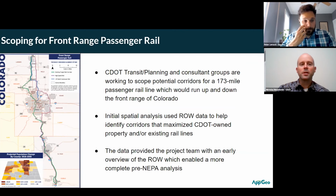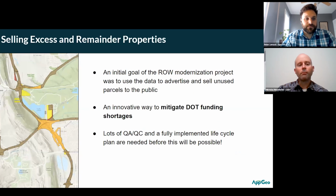And this next one is pretty interesting. It's regarding the Front Range passenger rail, an idea that has become pretty hot lately here in Colorado, of putting a high-speed rail up and down the Front Range corridor to try to alleviate some traffic issues. We have some consultant groups as well as internal CDOT groups working to identify the possible corridors for that rail line. This right-of-way data really helped identify corridors that maximize CDOT-owned property and already existing rail lines that are in place. And the data helped them get a jump start on the pre-NEPA analysis portion of this process, which is a pretty big effort. So it's been helpful. Next, please.